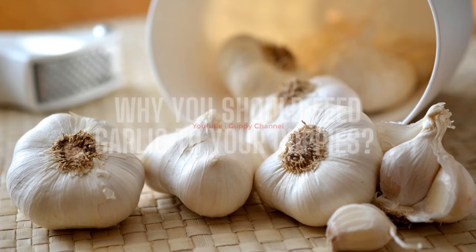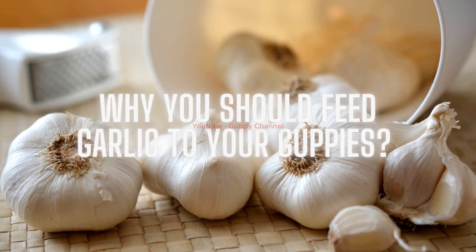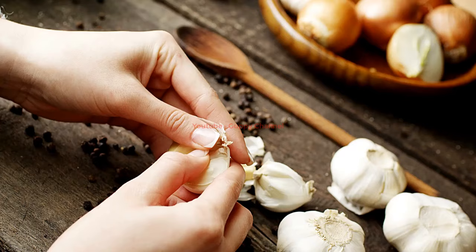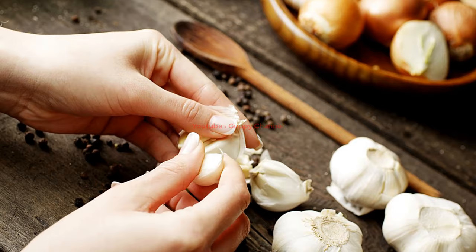Why you should feed garlic to your guppies. Do you have pet guppies? Have you ever wondered how to feed them garlic? Well, look no further because I've got the scoop on how to do it right. First of all, why would you want to feed your guppies garlic?